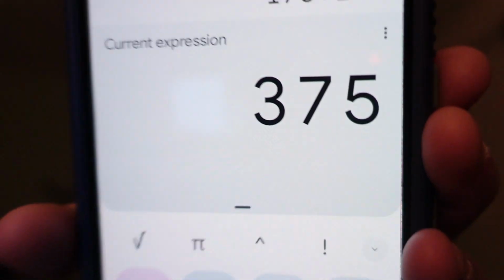I read 197 pages. Actually, sorry, scratch that, I read more than that. I read 205 pages, because technically I finished the last 8 pages of The Ocean at the End of the Lane. So technically I read 205 pages yesterday. My total so far is 375 pages in the last 2 days. That's pretty damn good. I'm really proud of that.